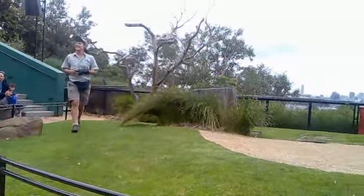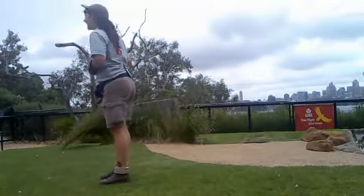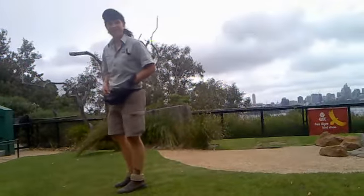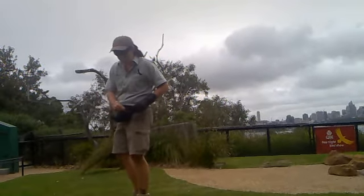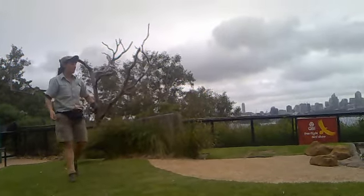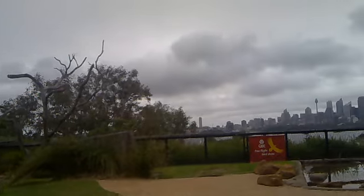Alright, when did we say owls hunt? Night time. Thank you. Someone's listening over there. You know, over half the world's species of owls regularly hunt during the day. And in Australia, there's a species called the barking owl. Many people are surprised to learn that this bird does hunt during the day. And here he is. This is Herbie.